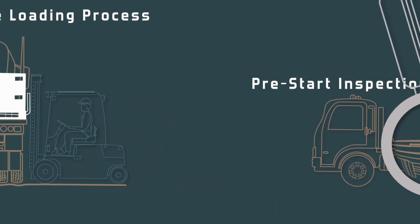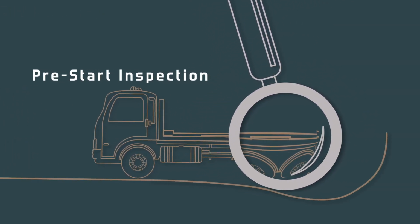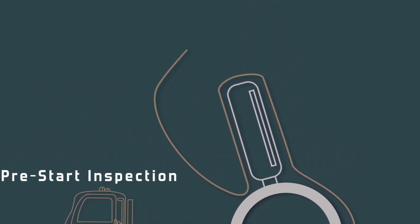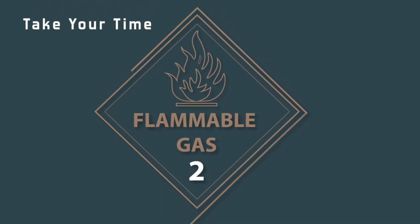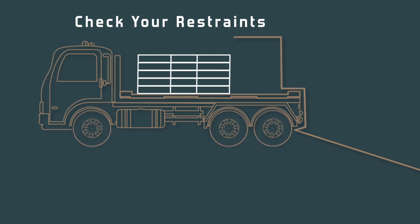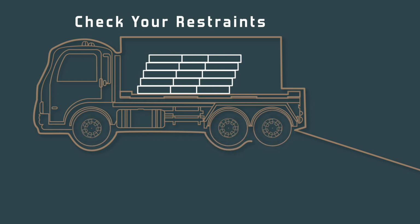Make checking load restraint part of your pre-start inspection right before you leave. Something might have changed since you loaded the vehicle. And take your time checking. The key is to properly follow it through, because once you're on the road, there aren't many second chances. Always check your load is firmly restrained whenever you stop for a break, after harsh braking or a violent manoeuvre.